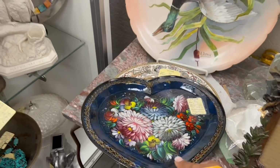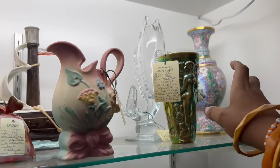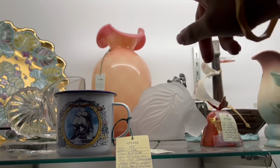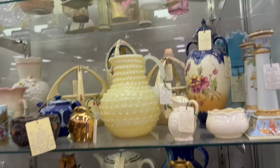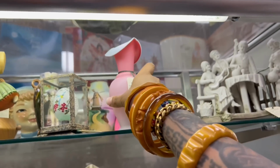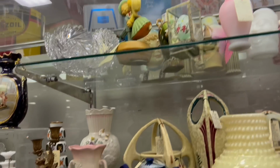I don't know about that. I will say I loved this nude vase, but it is as is. It's got a crack. And the Burmese one, a little too high for resale. This is quite gorgeous, $30. That's a little less than what I got for my last one after fees.